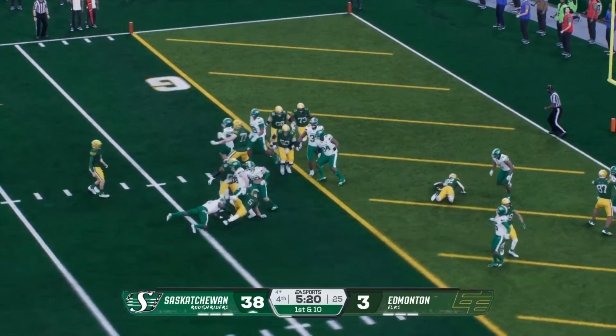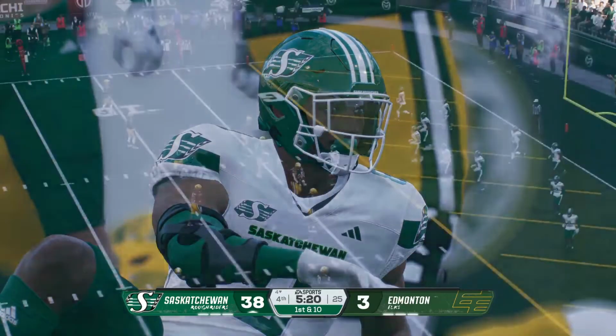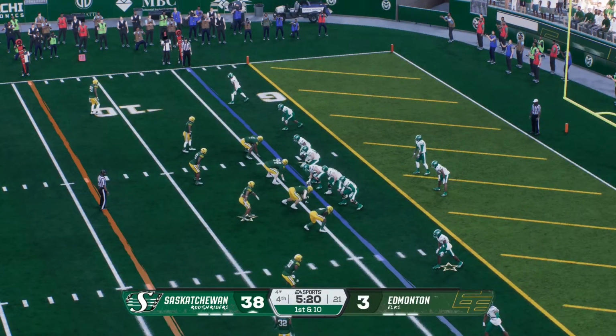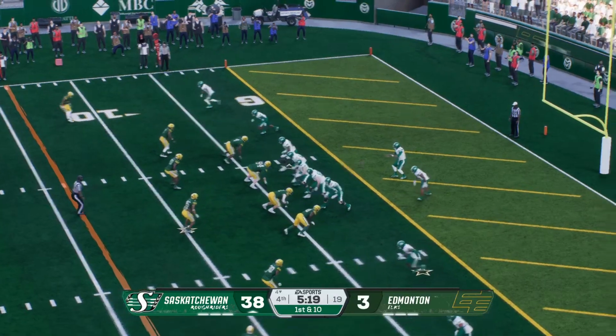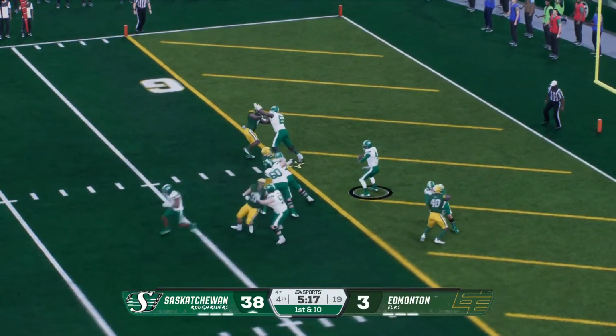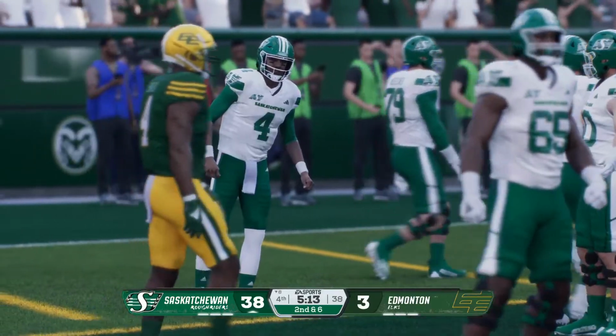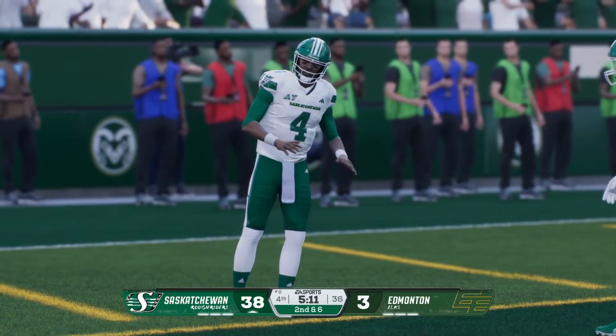Trying to keep the drive alive. How about that defense rising up and stopping him short on 4th down? First and 10 from inside their own 5. You got to take care of the ball, but there is room to take a shot here. Makes the grab. And good coverage by the defense, just a short gain.